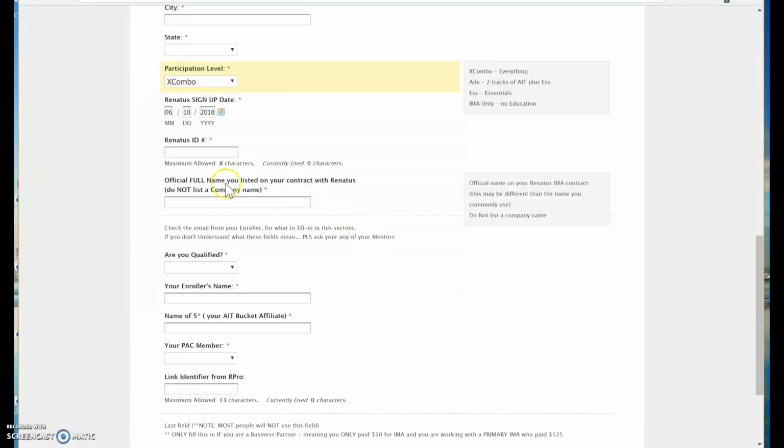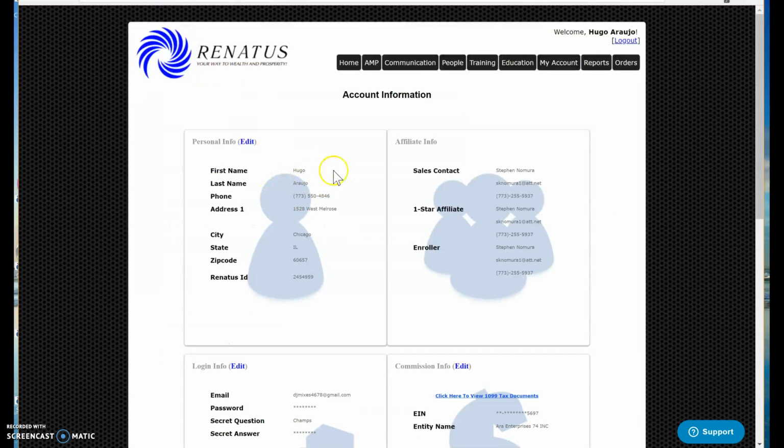And then it says the official full name you listed on your contract with Renata's. If you have a nickname or an initial and you forgot to add it in your Renata's, do not add it now. Use the same exact name that you use here. So in my case, I have a middle name, but I never use it. So my account is just Hugo Araujo, and that's it.